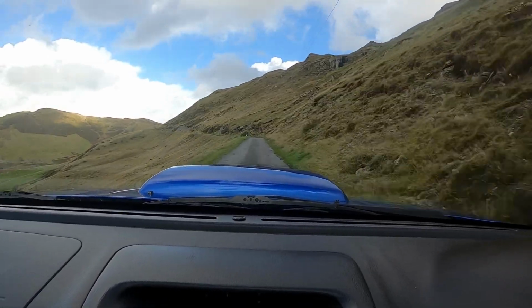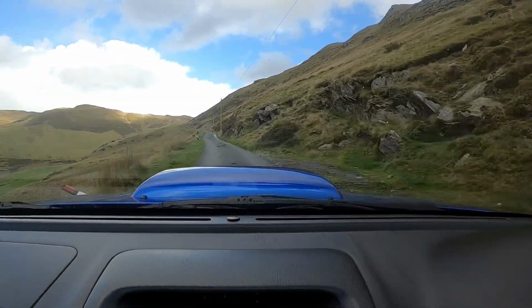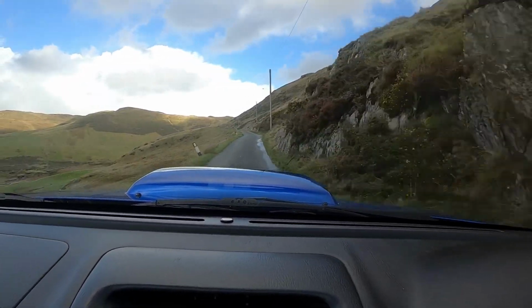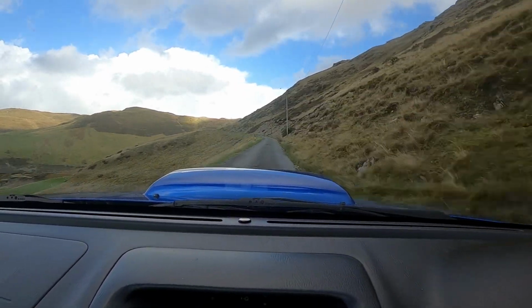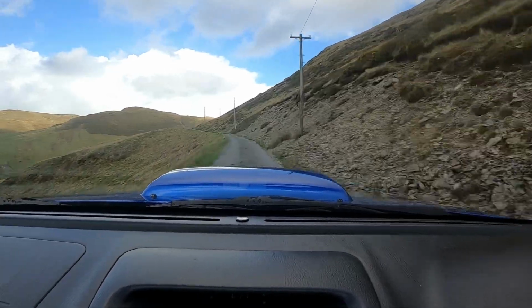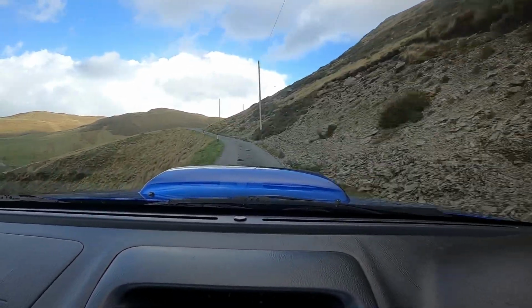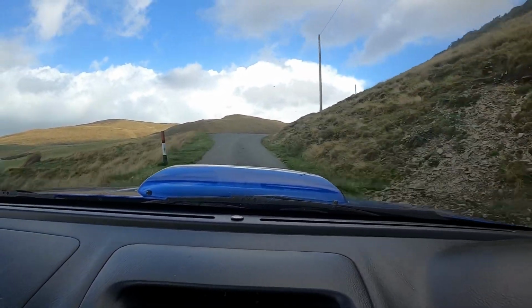Woohoo! It's absolutely stunning. It's never the same when you're not here, but honestly, people that have got these great cars and don't take them out, please do. This is what cars are meant for. It's not the car, it's the journeys you do in them.